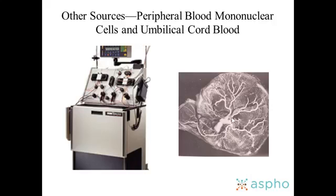This is a picture of a placenta that has been injected with dye. And so it can give you just a hint of what happens in order to obtain umbilical cord blood, either with the placenta still in the woman or just after delivery. The placenta can be taken and put into a situation after clamping where it can then be drained. These vessels are cannulated. The cord blood is harvested, and then it's characterized and stored.